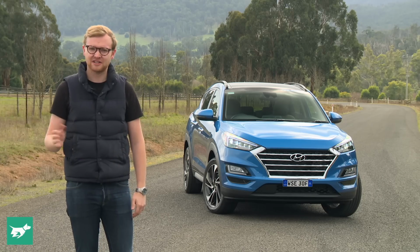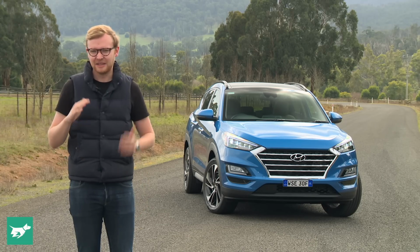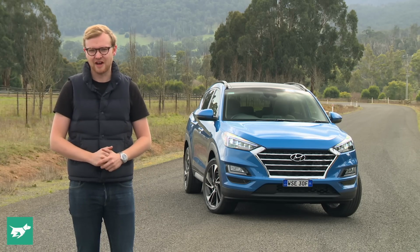So what we're going to do is we're going to take a look in front, in back, and then we'll take the 2019 Tucson for a drive.